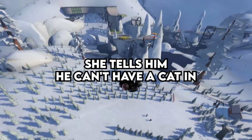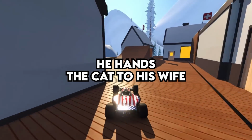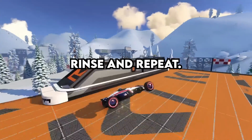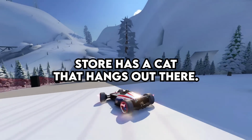Cat walks up. She tells him he can't have a cat in a food establishment. He hands the cat to his wife, and she takes it out of the store to their camper trailer nearby the store, waiting for her to leave. Rinse and repeat. In New York City, every corner store has a cat that hangs out there.